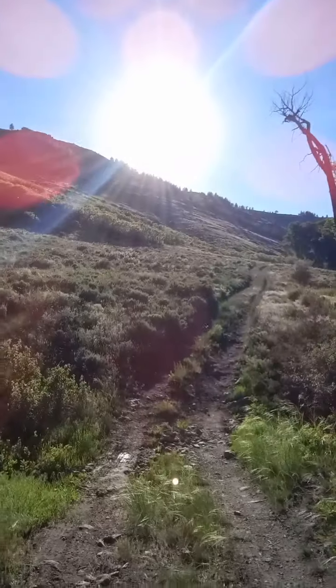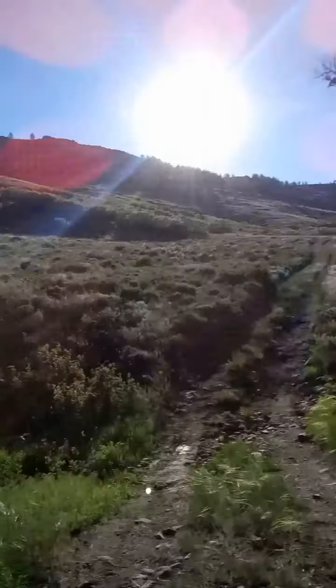I just have to go up this hill and hike over there, and then I can get what I need to make this dinner. So I'm pretty excited. I had this plan.